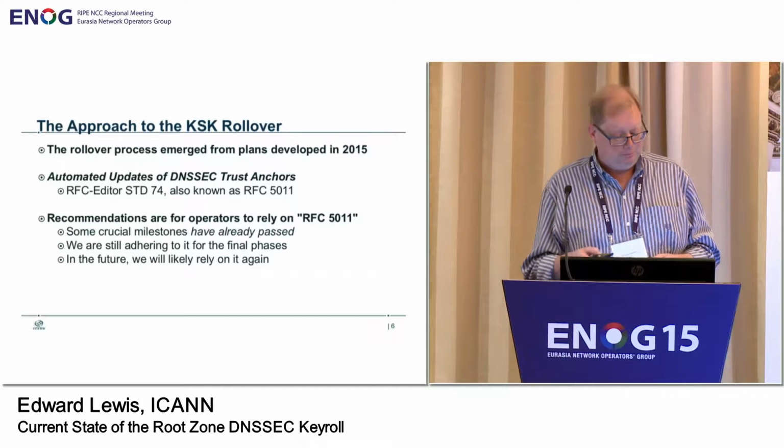We have KSK 2010. That was the original key. We call a new one KSK 2017. And I'll point out that's not a typo. We're still rolling to it in the future, but we've delayed our actions because of things that have come up. If you're an operator of DNS servers out there, you may have some work to do for this upgrade or this rollover. The approach we're using, we're following a standard way of teaching the new key to systems out there called automated updates of DNSSEC trust anchors. RFC 5011 is what many people have called that document. We are in the middle of doing this. We used to say follow it completely, you'll learn everything. We are still following it, but it's a little bit late to start following us now because we've been through some of the early milestones already.